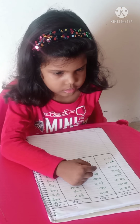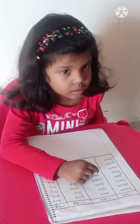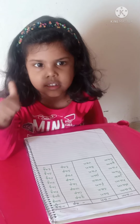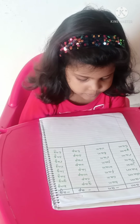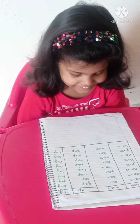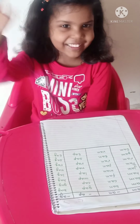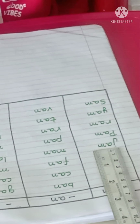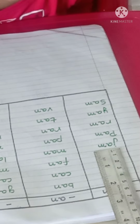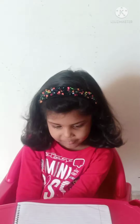I will touch one word and you have to make a sentence with that word. Is it okay? Yes. Okay. Van. Make a sentence with the word van. Prisha will sit in the van. Oh wow, good job. Say bye bye to Mama and Papa. Which word is this? Jam. Can you make a sentence with the word jam? Prisha will eat the jam.